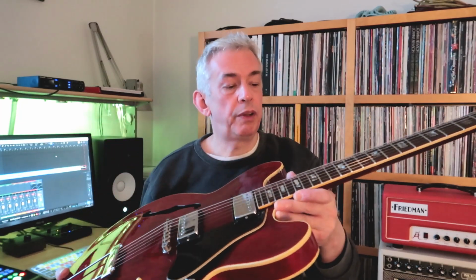So number 2 in the list is probably the second guitar I ever bought. I traded an Ibanez Blazer for it back in 1985 or something like that, back in Sound Control in Edinburgh, if you remember that shop. So this is my 1974 Gibson 335. So I've done a few things to this.